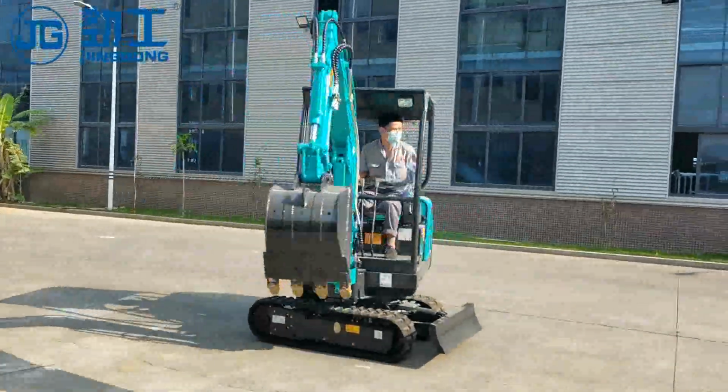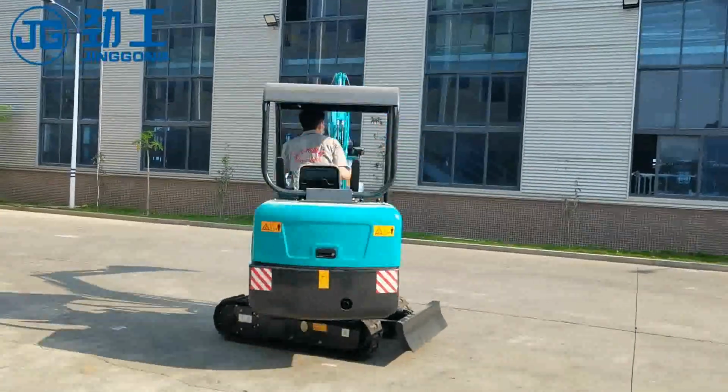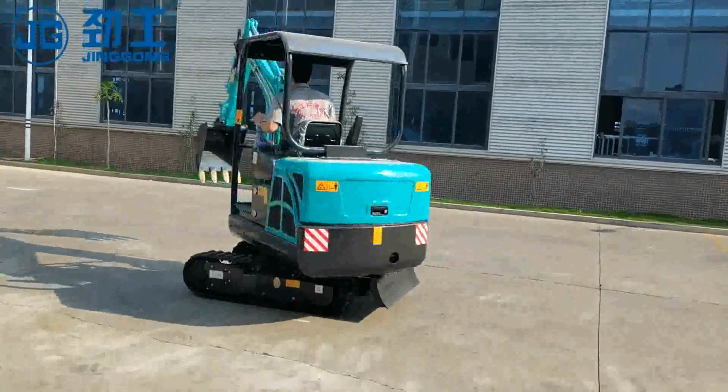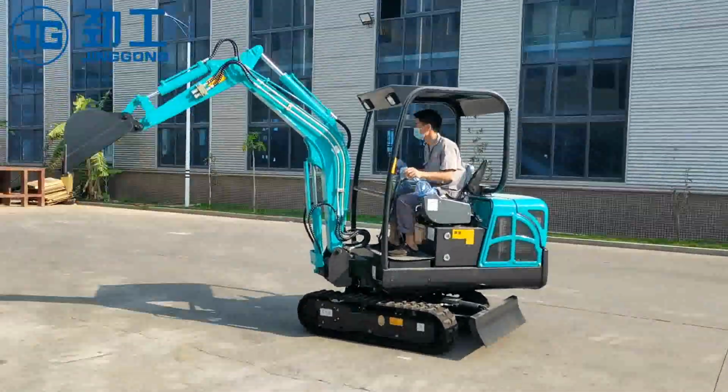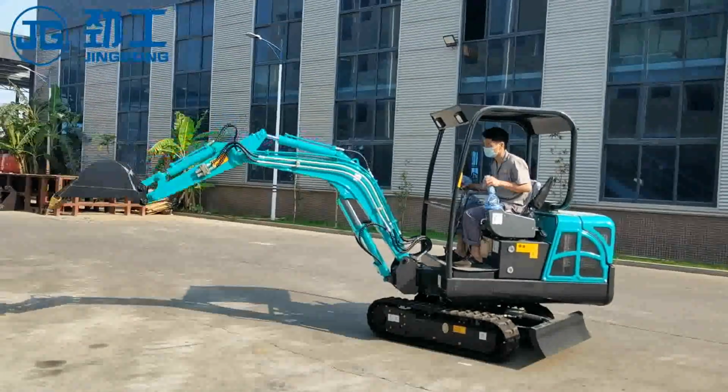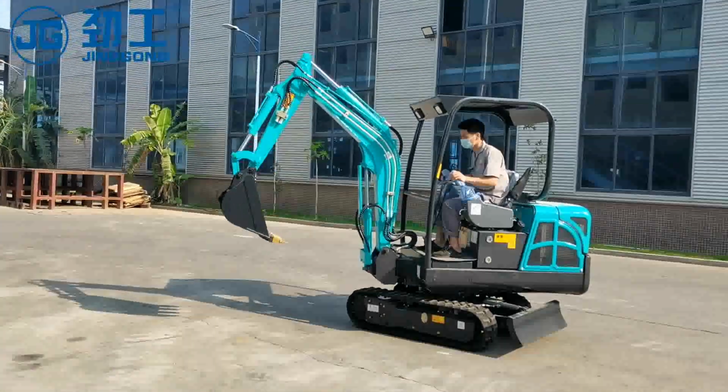What's more, the arm provides a left rotary angle of 90 and a right angle of 50, making the move and turn simply easy. All these properties and advantages contribute to the extensive application of compact crawler excavator in orchards, vegetable greenhouses, farms, etc.